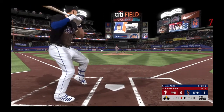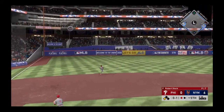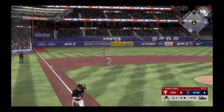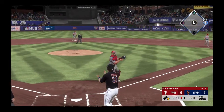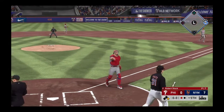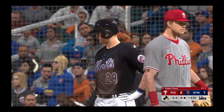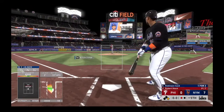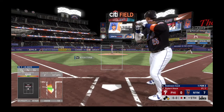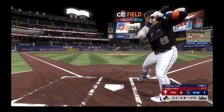From the belt, the pitch. Hard on the ground towards short, and that's through into left, a base hit. Piazza is on his way home. Now it's cut off, a throw to the plate, and he will beat the throw home. It's a 7-0 contest. Up next, the second baseman, Robinson Cano. So Robinson Cano will grab a bat next.